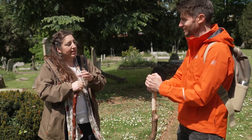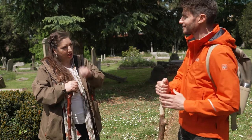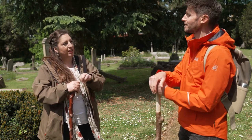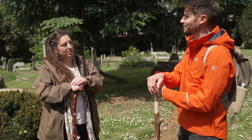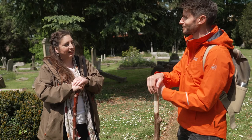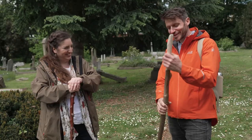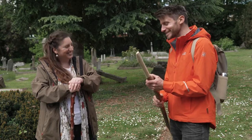But there are so many different aspects to explore along the way. It's not just about that final destination anymore. Pretty much every single community has got a story to tell, or a really fascinating holy place, whether it's a natural spring or an ancient tree. Dawn, really nice to meet you. Thank you very much indeed.